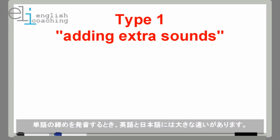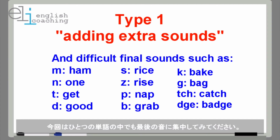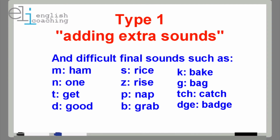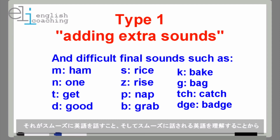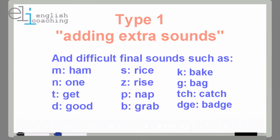Okay, but that's not everything. The way we end the words in English is very different from how you would in Japanese. Look at another sample list, but this time only focus on the last sound. Not letter, just sound. Again, from left to right, starting from the top. Ham, one, get, good, rice, rise, nap, grab, bake, bag, catch, badge. In Japanese, you never use these sounds at the end of the words. And so that makes it twice as hard for you to speak English fluently or understand fluent English, because your brain is processing the sounds in the wrong way.